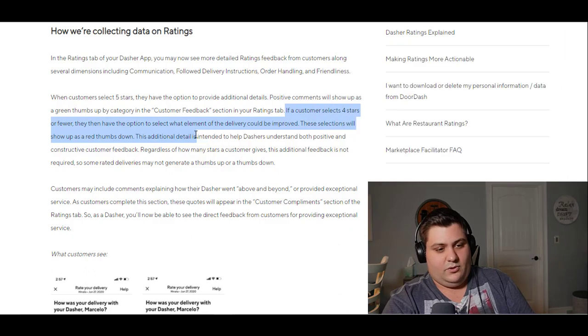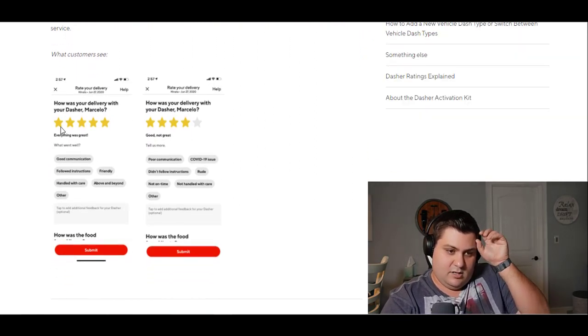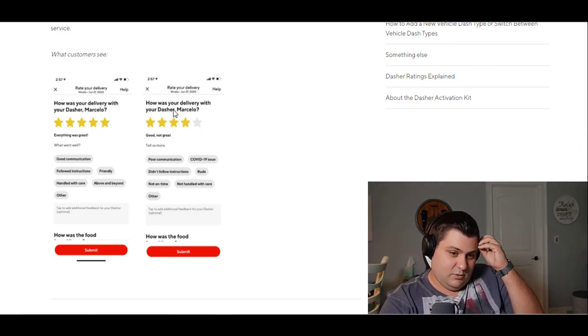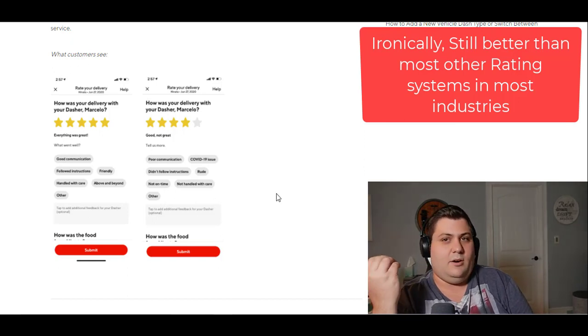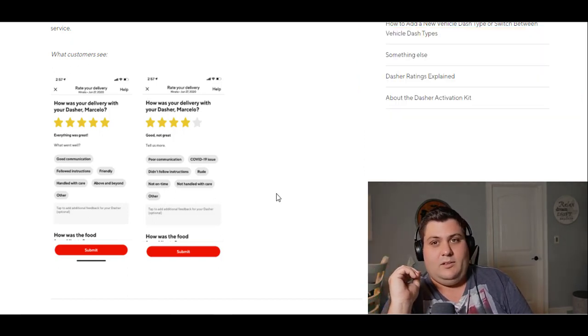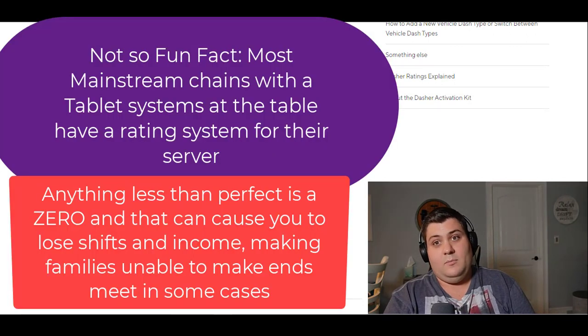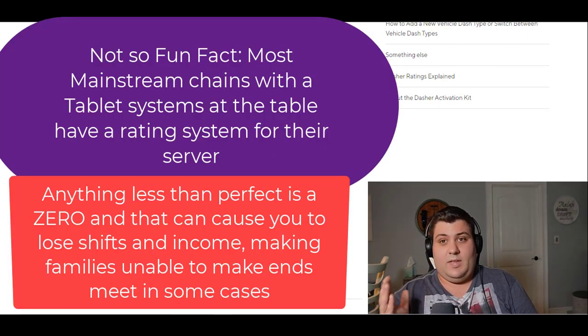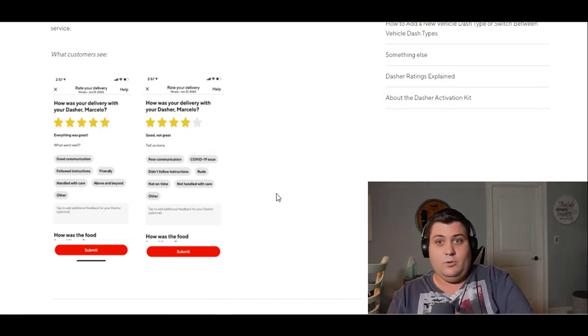If a customer selects 4 stars or fewer, then they have the option to select what element of the delivery could be improved. So, to be clear, I'll skip down to this really quick. If you get 5 stars, they tell you everything you did right. If they do anything less than 5 stars, being 4 stars or less, they talk about everything you did wrong. This is similar to how with Chili's or a lot of these mainstream chains, if you actually ask their waiter or waitresses how they feel about their rating system, it's detrimental. Because for them, you get a 5 star rating or you get a 100 or a 0. And if you get a 0, you lose shifts.